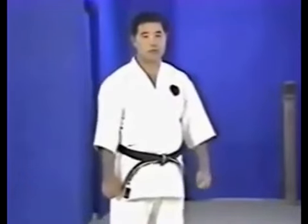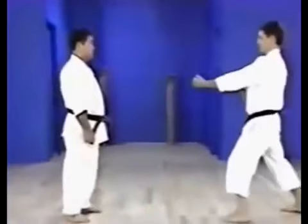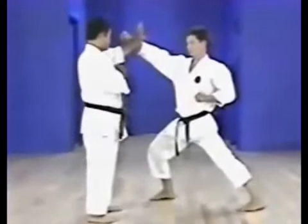Now Master Higaonna will demonstrate variations on the closed hand techniques of Gekisai Dai Ichi using the open hand techniques of Gekisai Daini. The techniques you will now see have been developed by Master Higaonna through his own research and training after years of studying the traditional techniques passed on to Master Higaonna by his teacher Master Anichi Miyagi.